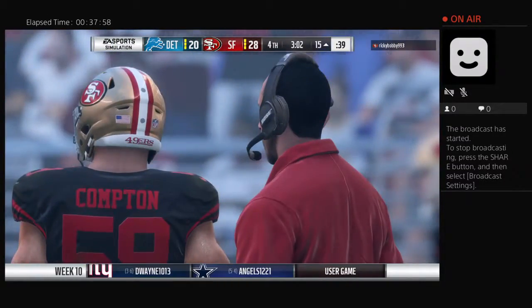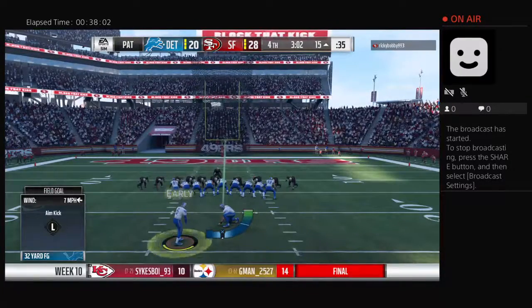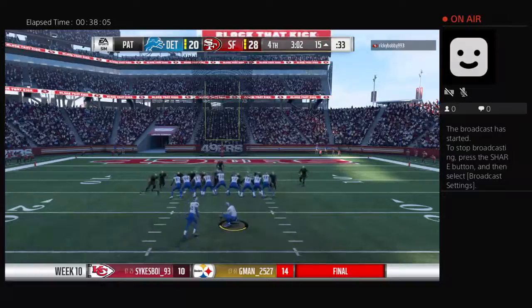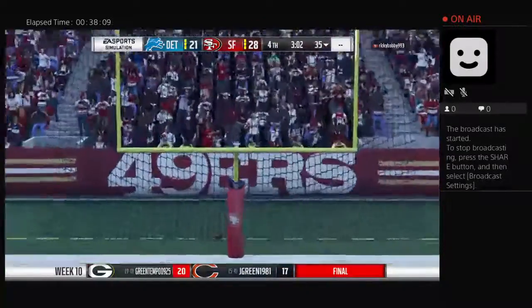And now it all comes down to philosophy. All right, they just had a big return for a touchdown, so the momentum is high. Do you want to ride that and go for 2? Or do you just go ahead and kick the extra point and come back and rely on your defense?